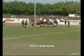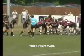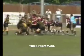A very dynamic maul from a line-out leads to a try being scored, demonstrating that whilst pulling down the maul means it can be defended, it is also still a potent attacking force.